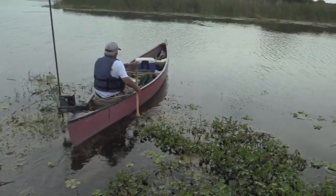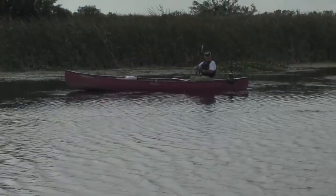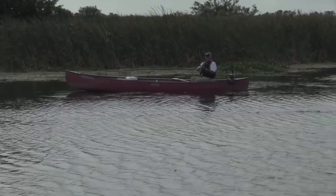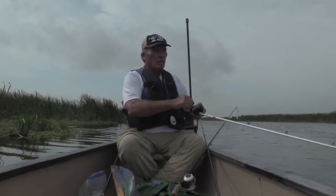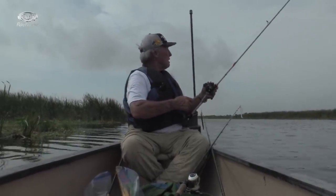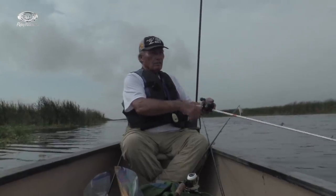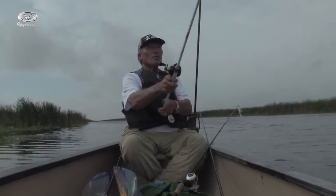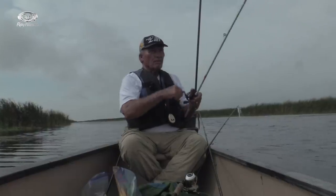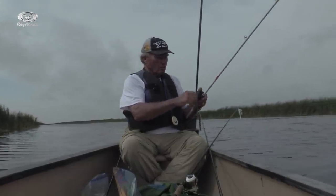Ready to go fishing. Isn't this slick? I can come back. Boy, it's nice to have this power pole like this. You know, I can come up with it just a little ways, and I'll drift a little bit. Okay, make a cast or two. Right now I'm throwing a spinnerbait, trying different things. Just kind of slow roll it.